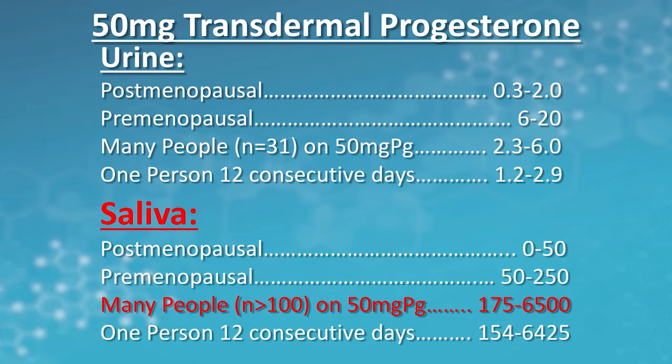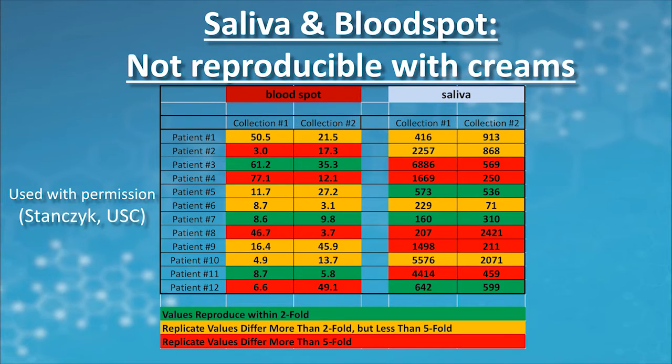Now, if we look at this study that was done with University of Southern California, Dr. Frank Stanczyk, what they did is they took a group of women and they all had progesterone put on their thigh day after day after day. After a couple of weeks of this, they then tested. One of the measurements was done, the first measurement, as you can see here, and we're showing the data from not just the salivary value, but also the blood spot values, which also tend to increase with transdermal hormones a whole lot more than serum or urine testing.